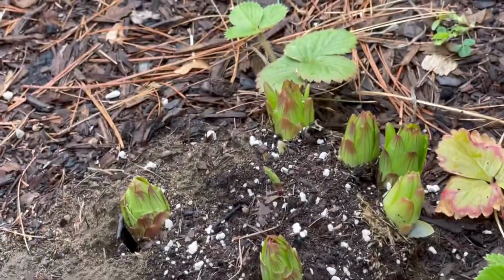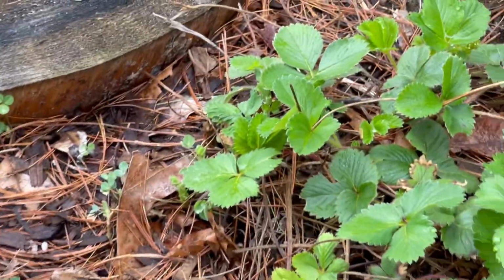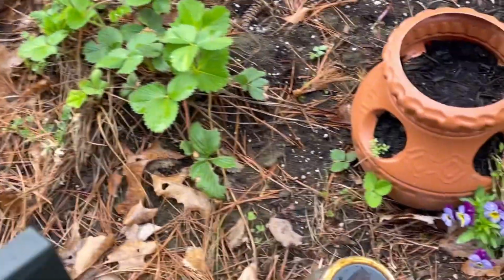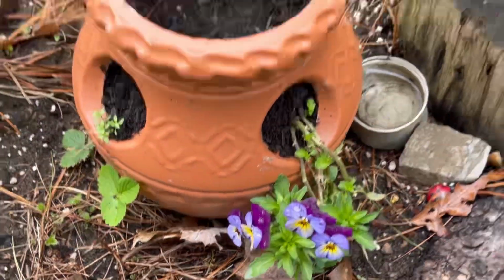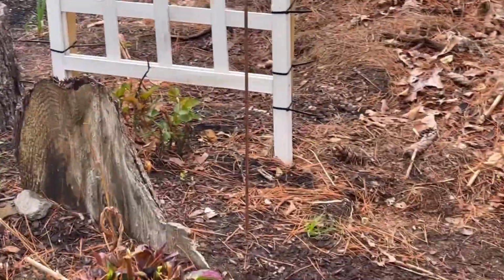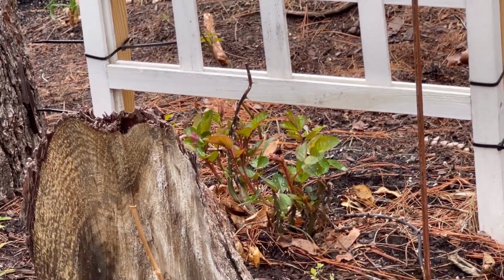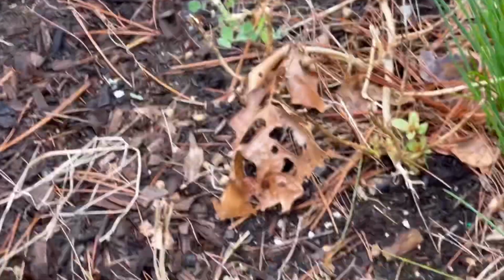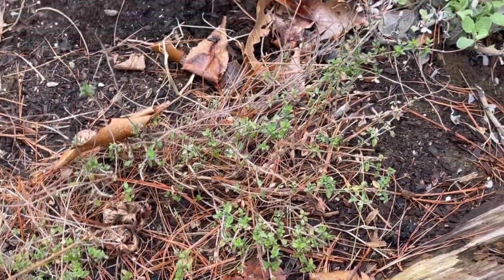Let's see. I don't remember what this one is. I think this might be our lily. So that's coming back. Our strawberry plants are back and going crazy. Another volunteer, these violas also came back, the Johnny Jump Ups. Lots and lots more plants. I cut the rose bush and that is coming back. So that is a variegated yellow with a burgundy pink color. And the sage is coming back, the thyme is coming back, our chives are all coming back.